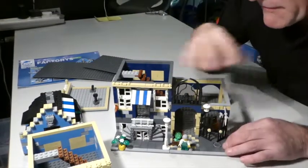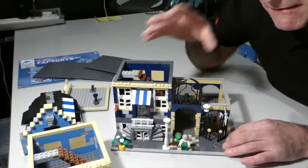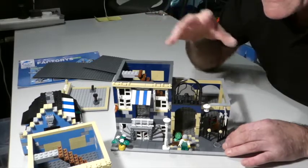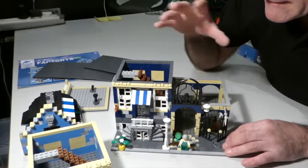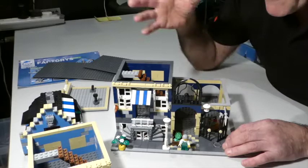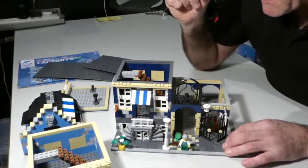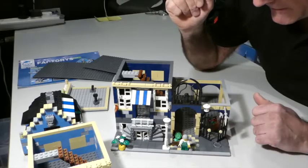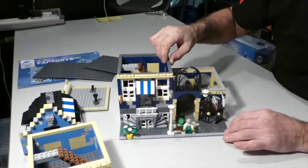This would be a great area to populate with other people. That's the thing about these street scenes, and the one thing about modulars is it's almost like you're creating a doll's house type thing and the scene. I know we have Lego City where it's all buzzing, but I always find that the modulars, if you're into that sort of building and that sort of look to the street, you've got a bit more going on. It's really cool. So there we have it.